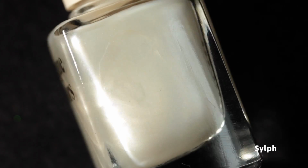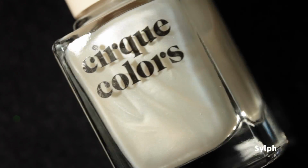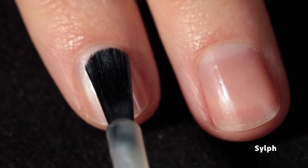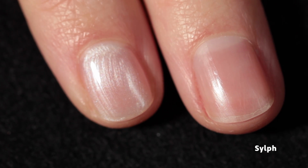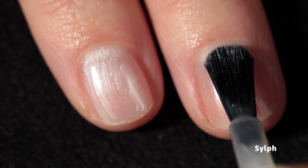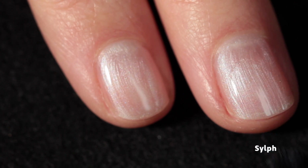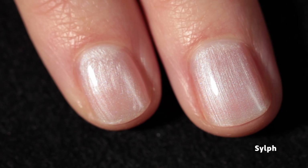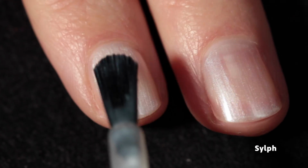Next up we have Sylph, and this one is a white pearl topper polish. They're calling it a glazed donut topper polish. So this one is a brushed pearl effect slash glazed donut effect. This is also buildable, so if you want, you could wear it as I'm showing it here on its own, and I will also show it as a topper.